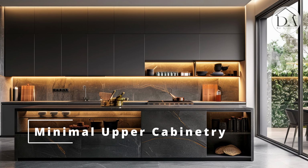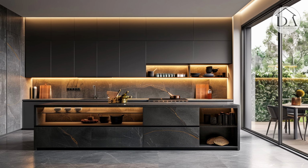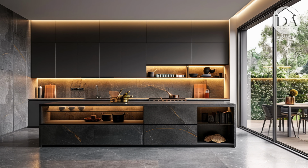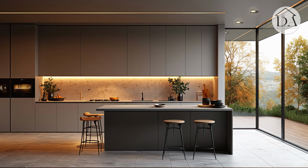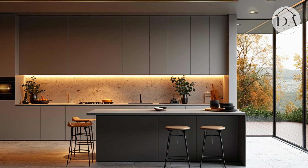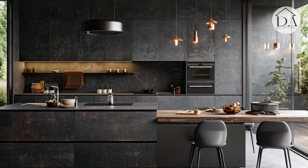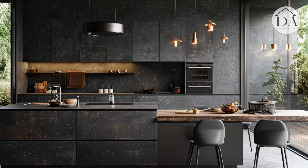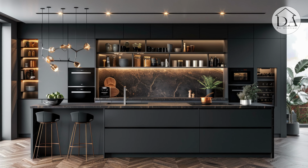Minimal upper cabinetry. Scandinavian kitchens often feature minimal upper cabinetry, with a preference for open space or limited cabinetry above the countertops. This design choice aligns with the minimalist ethos of Scandinavian design and further enhances the open and airy feel of the kitchen.